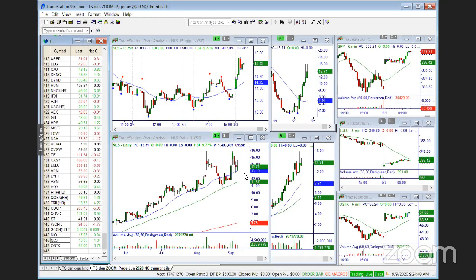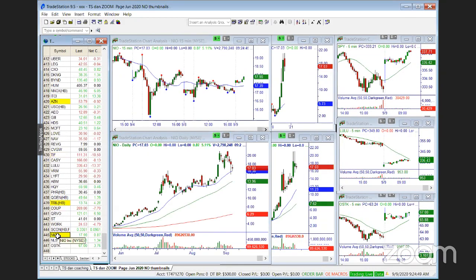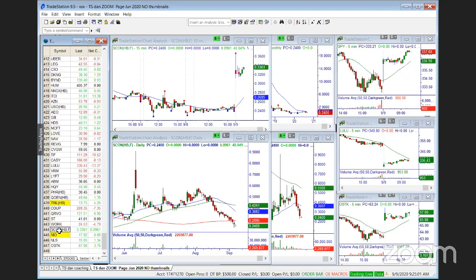Nautilus, sloppy buy setup, gapping up, strong uptrend. That's worth watching. Neo was on the gap list, big volume, 1790. It's a sloppy buy setup, but I like the pre-market. That could be a day trade. Gapping up to 33 cents, which is a bullish gap. It had big volume pre-market.